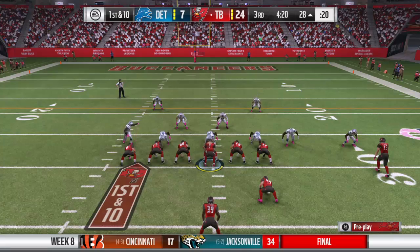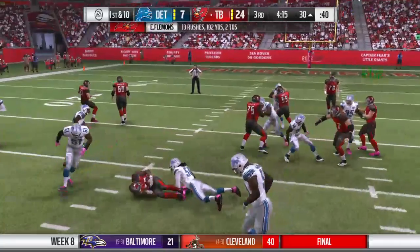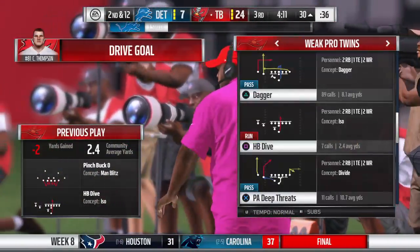Here we go now. They'll give it to him right up the gut. And he is going to lose yardage here. It's a loss of 2 there, bringing up 2nd down.